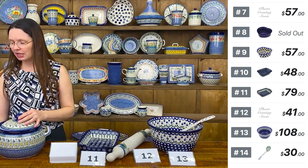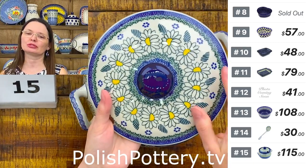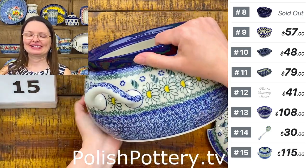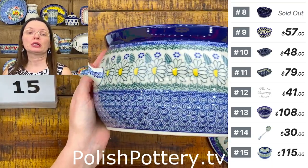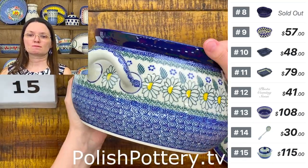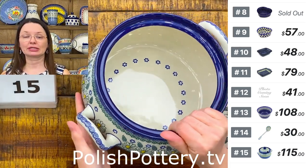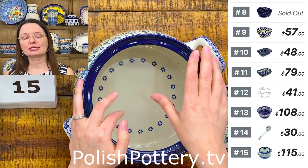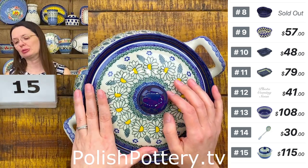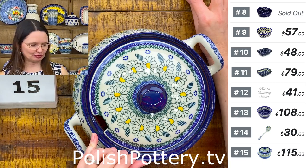Yeah, only one available. $115 for the soup tureen. It holds 122 ounces brimful. This is the huge soup tureen from Ceramica Artystyczna, the biggest they make. And they are fantastic, not only for soups. You can bake your stuffed cabbages, gołąbki. You can use it for baking your stews, for sure, and serving anything you want. It is even perfect as a punch bowl. So you can use the huge soup tureens from Ceramica Artystyczna on many occasions and in different settings. So that's number 15.